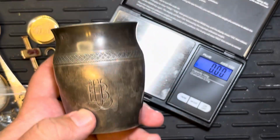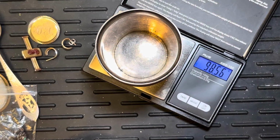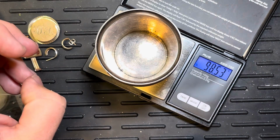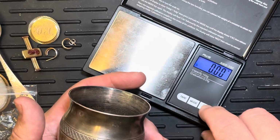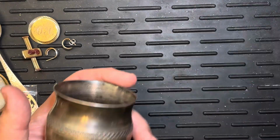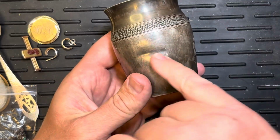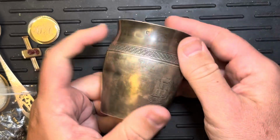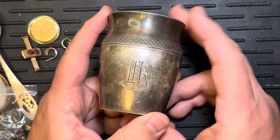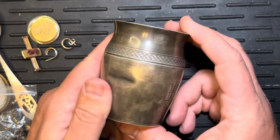Take your bets now. How much does this thing weigh? 98 grams. So that's 98.5 grams of 950 silver. So what are we at? 100 bucks? $5 for 100 bucks? Can't complain about that. We'll see about getting this dent out. I think it's gonna be possible. We'll get it shined up. I'll probably make another short on it when I get it shined up. Yeah, keep an eye on my shorts feed for that.